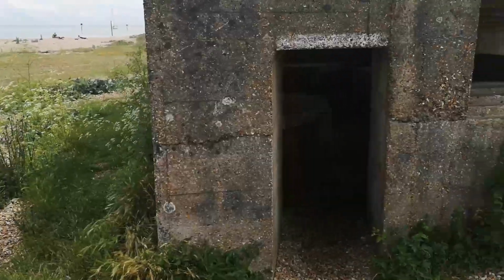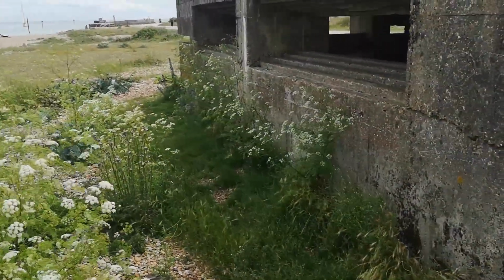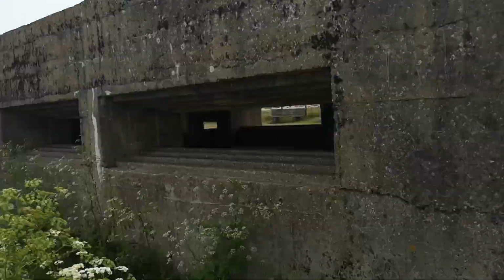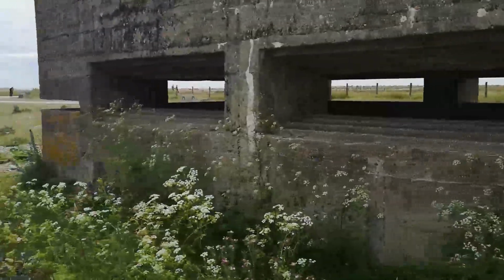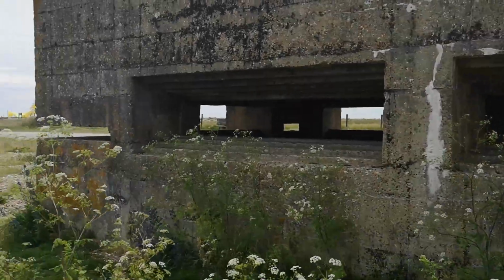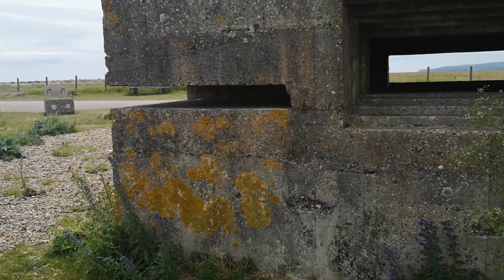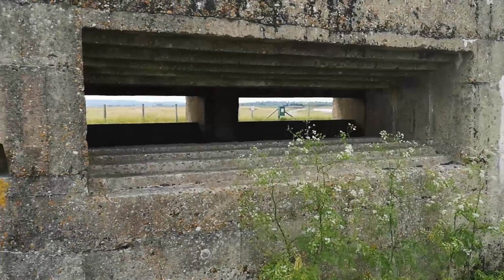So I decided to come back outside and just film it from the outside. So, a quick walk around. As you can see, it's got some sort of mast on it at the top, so I don't know if it was like a communication pillbox, something like that. It was obviously an observation post. It's got these slots cut out here, so that was obviously for rifles.